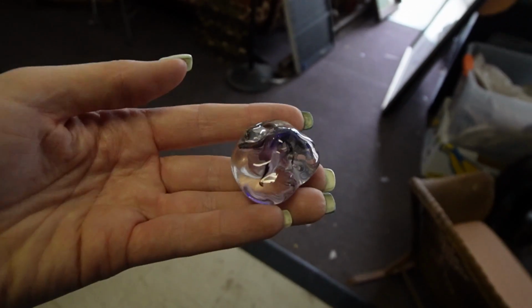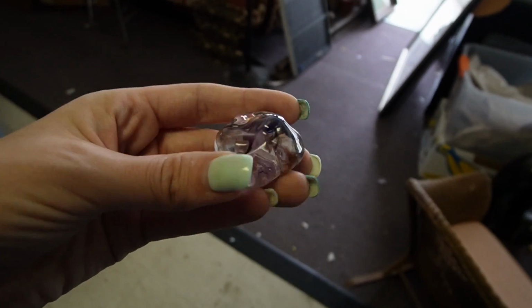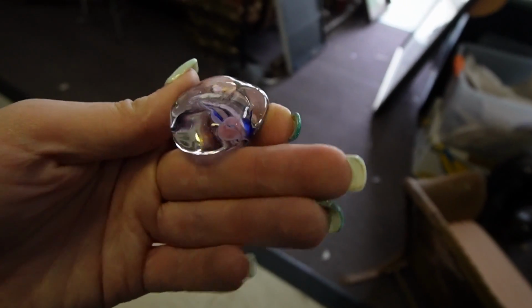This is like just a little glob of glass, like it fell on the ground, and they're like, "Hey, scoop that up. Let's market that." So it just looks like a glob to me, but who knows? Maybe it's a special glob.